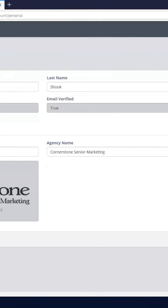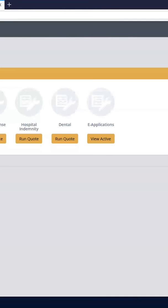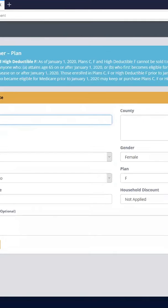And then we're going to go back to the dashboard. I'm just going to run through a couple of highlights on this to show you how valuable it is and how you really can benefit by using this tool. So first thing we'll do is run a Medicare supplement quote. And as I mentioned, this is available in all 50 states. So it's not just the carriers that you're running through Cornerstone. This is going to show every carrier that is available. We're going to click Run Quote.